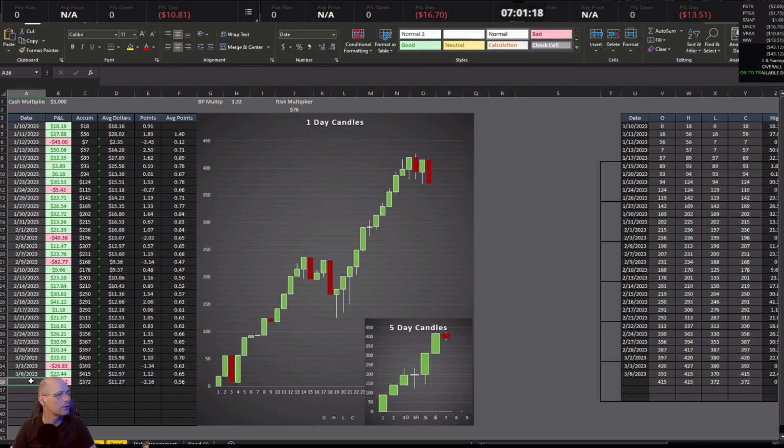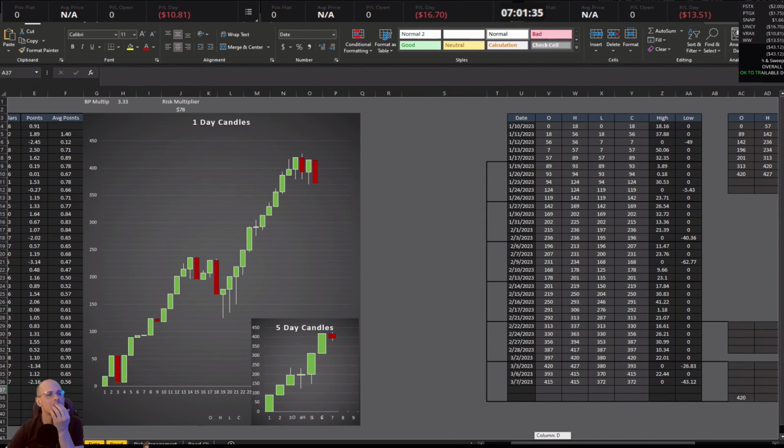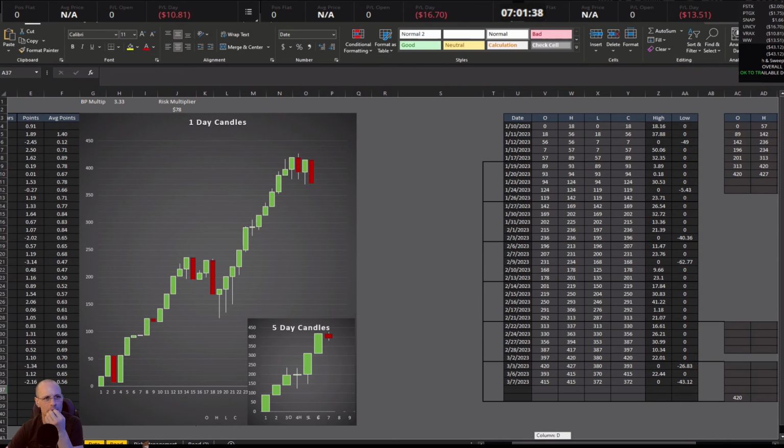Bummer. Okay, so today's date is the 7th. Okay, so what was my low on the day? Let me see. I think this is my low. Yeah, this is the lowest I went. My high of the day, I was up $7 pre-market. So I opened at 415. Yeah, I started at 415. So I was up at one point today. I was up at 422. Okay, so I had an upper wick, but I finished at my lows.